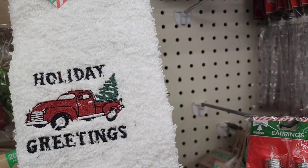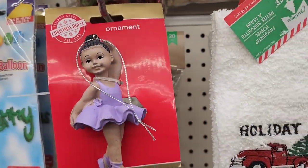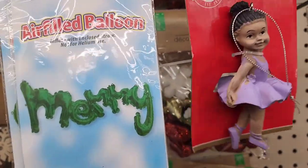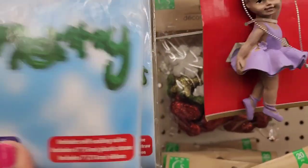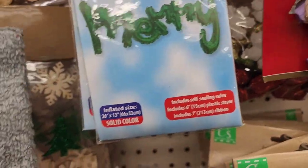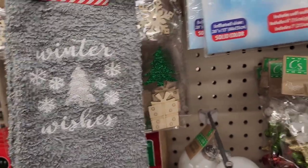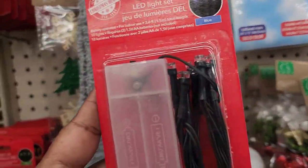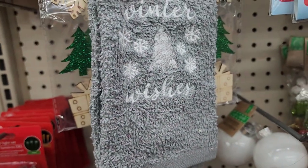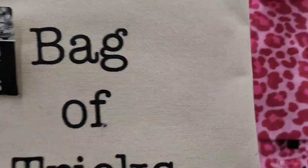Little towels, the hand towel, holiday greetings. They also have this beautiful ornament here as well. She's so gorgeous. Then they got the air-filled balloons, and these say Merry Christmas, solid green. Solid colors. And then they also have this other one here, winter wishes as well. And they got these LED light sets. That's really, really cute when lit up. Those are really pretty.